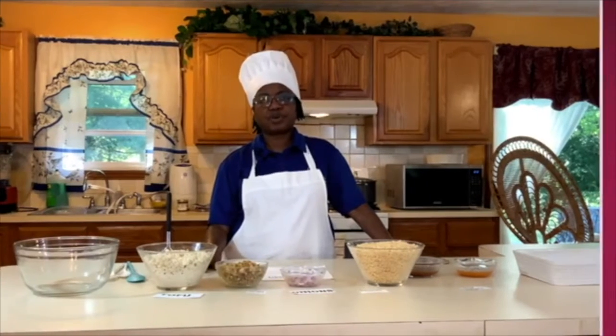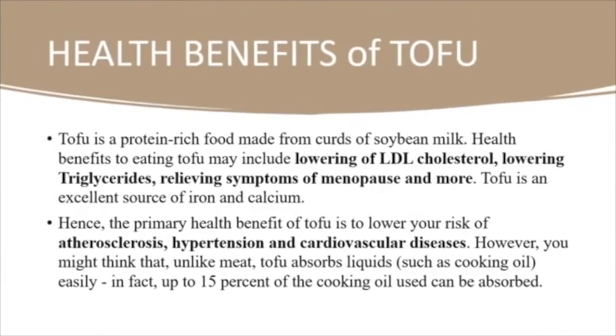Tofu is a protein-rich food, and it's actually made from the curds of the soybean milk. The health benefits to eating tofu may include lowering of your LDL cholesterol, lowering of your triglycerides, relieving symptoms of menopause, and a lot more. Tofu is an excellent source also of iron and calcium.